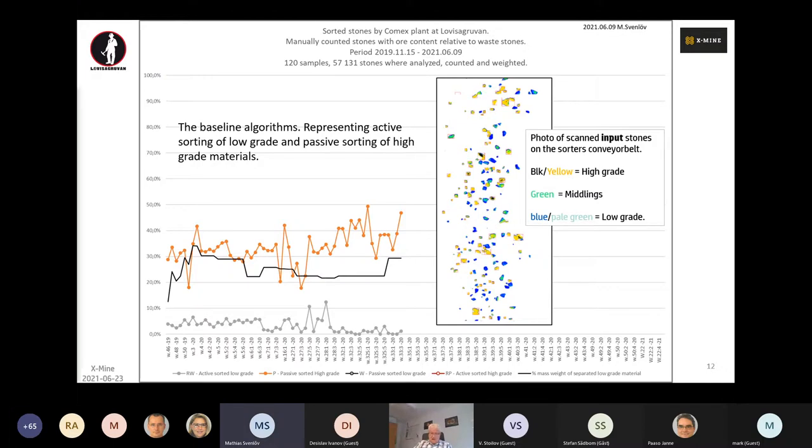This is the baseline parameters. The gray line is the amount of high-grade stones in the active separated low-grade material. The orange line is the amount of high-grade stones in the passive separated high-grade material. And the black line is the percentage mass weight of separated low-grade material. The input picture shows the different detected density of the stones on the conveyor belt.